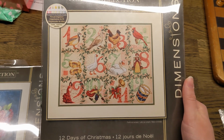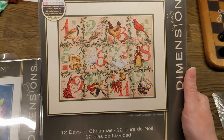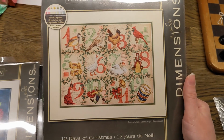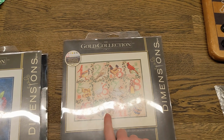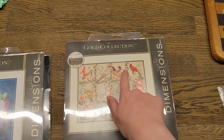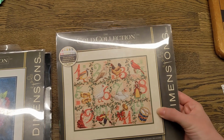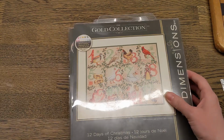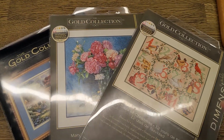And this one's actually on 14 count, so I'm probably going to stitch this 1 December, start it, 1 December, and do on the 1st, 2nd, 3rd, 4th, and then wrap round again 13th, 14th, 15th, 16th. And it'll be like a little mini advent calendar to take me to the 12th. But yes, so that's my haul, my little haul there.